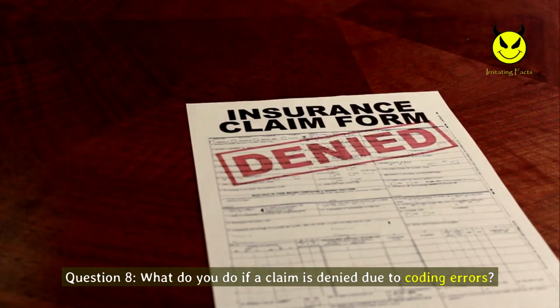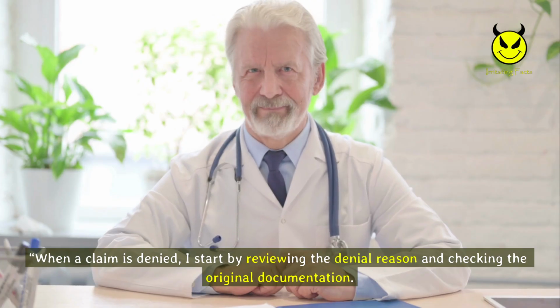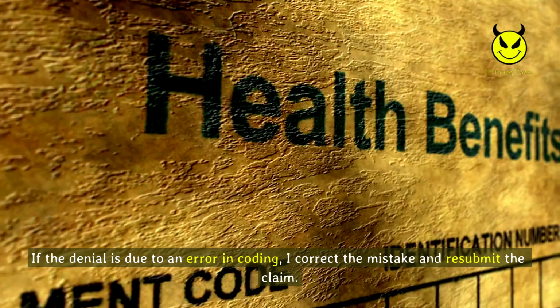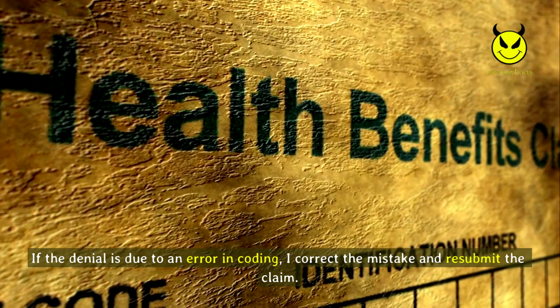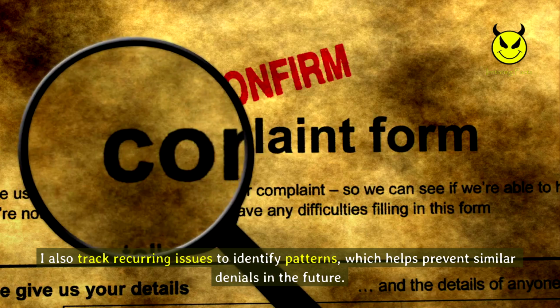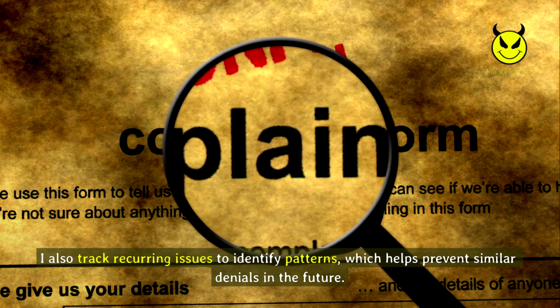Question 8. What do you do if a claim is denied due to coding errors? Answer: when a claim is denied, I start by reviewing the denial reason and checking the original documentation. If the denial is due to an error in coding, I correct the mistake and resubmit the claim. I also track recurring issues to identify patterns, which helps prevent similar denials in the future.